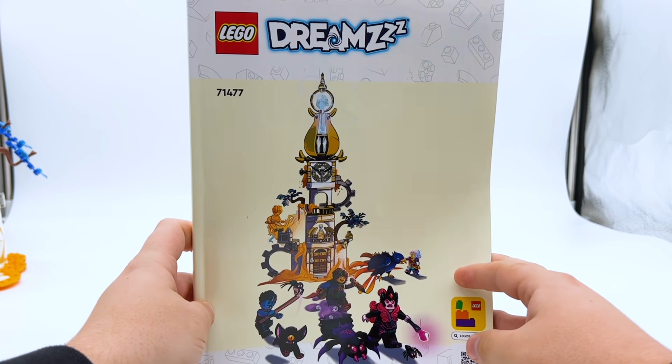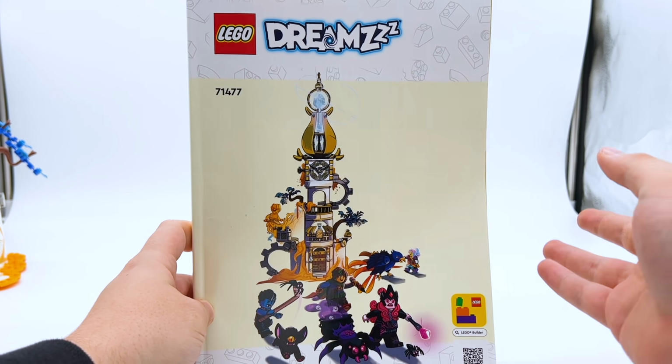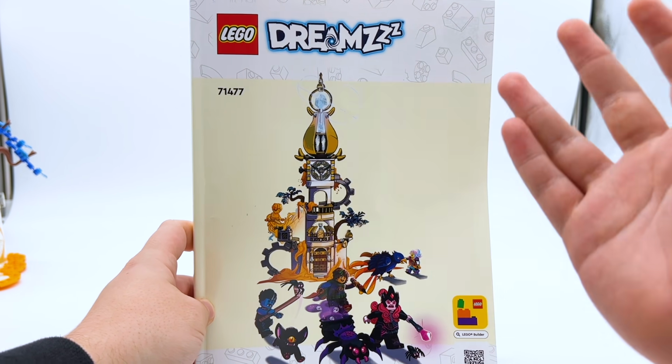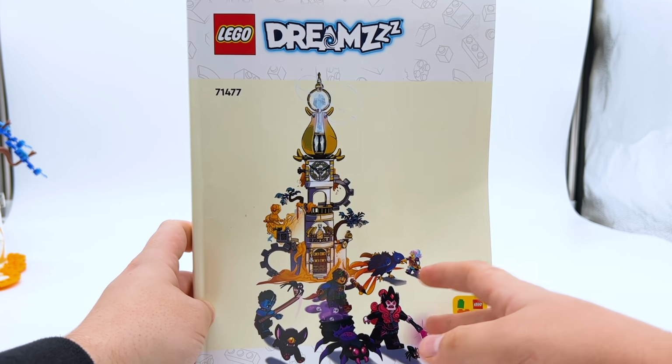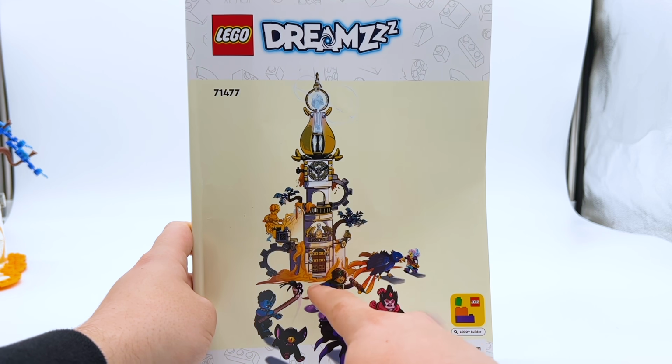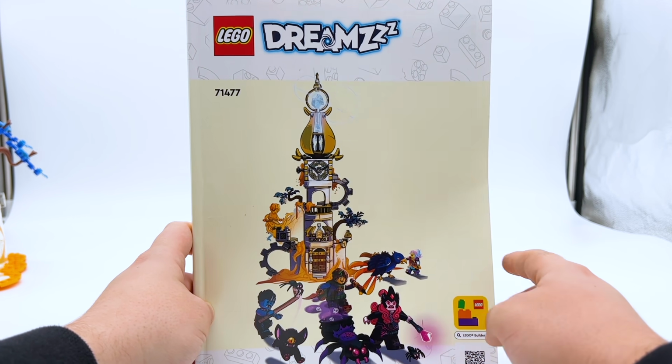And it's just about time for me to take apart this set and rebuild it, but before I do that, I want to show you the instruction booklet for this set, because the instruction booklets in the LEGO Dreamzzz sets are always really interesting. You can see the cover is fully illustrated, and yes, all the bright orange parts of the build are actually illustrated as sand. That looks so cool. The bird looks a lot cuter here too.